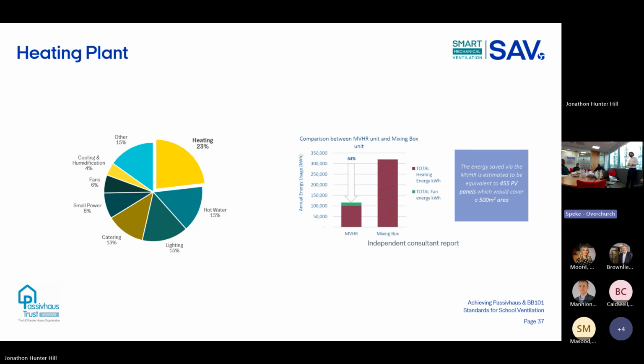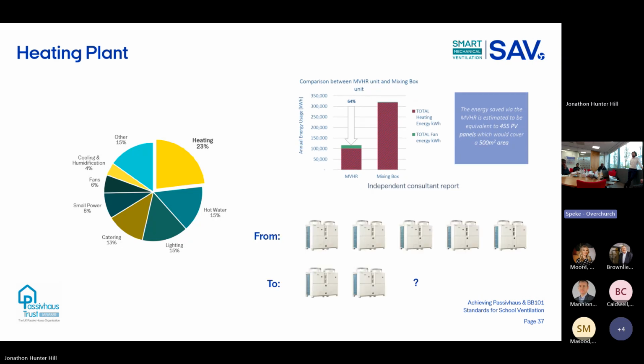My competitors will probably tell you it's fan energy only because they have very low specific fan powers. But you have to remember the ventilation causes heat loss, and therefore you have to look at it holistically. In this case, theoretically, they were able to take out 455 PV panels, which would have generated all that heat. And it also would have cut down, they didn't quantify in their report, an enormous amount on the number of heat pumps they had for that project, which is great.